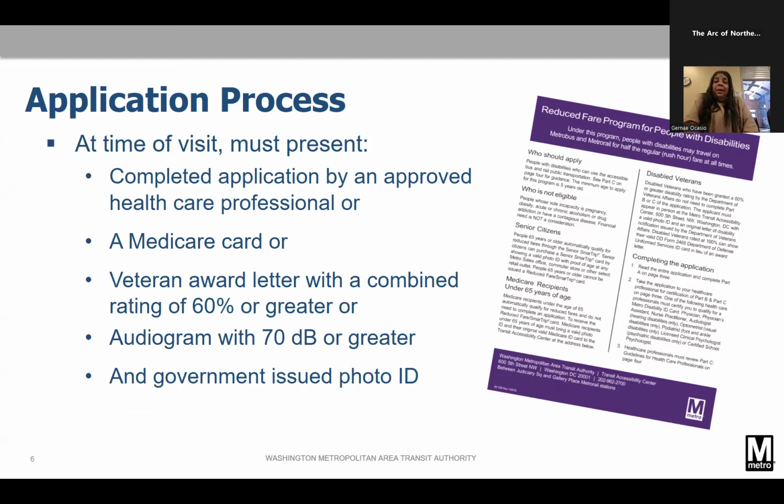So this is the application. The application can be completed by a healthcare professional. You automatically qualify if it's a Medicare card, or if you're a veteran 60% or greater, or if you have an audiogram with 70 dB or greater hearing loss. You just have to show that proof, as well as a government issued ID. It could be a school ID. I go to a lot of schools and process the ID, so it could be a school ID. Okay, next.